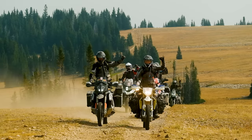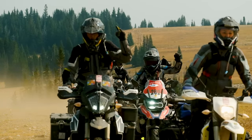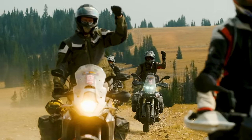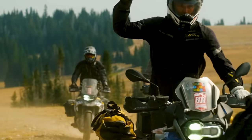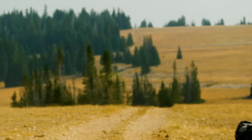So coming to the last day of a BDR, you've traveled 1,000 miles or more together with this group of people that are your friends. You definitely get choked up because you spent a lot of time and a lot of miles and had some really great experiences. So for me, the last day, it's pretty emotional.